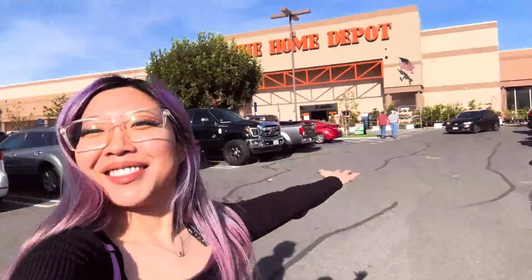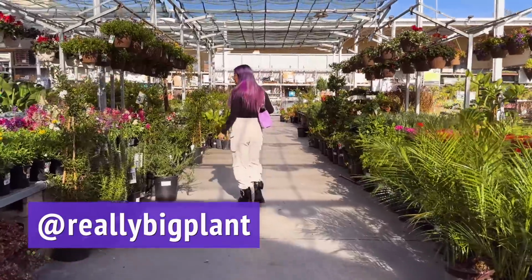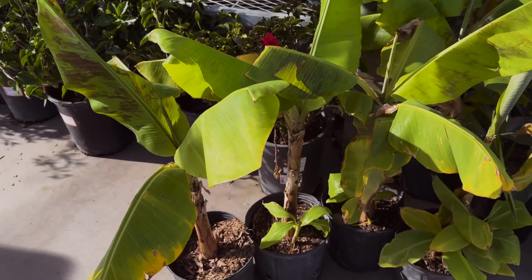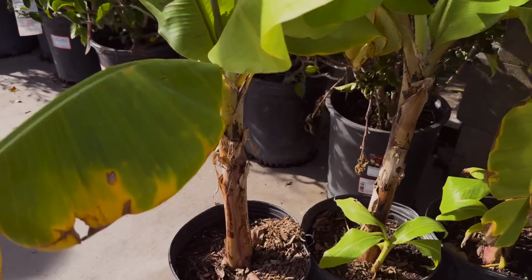Let's go to Home Depot. Really big plant. Banana trees here. These are super cute. This is the outdoor section.